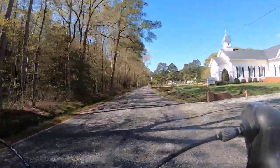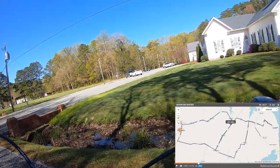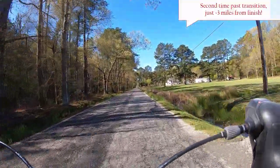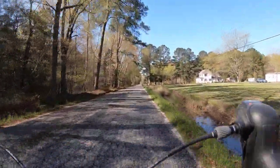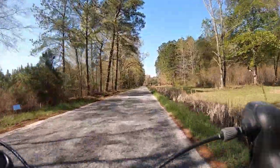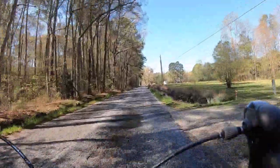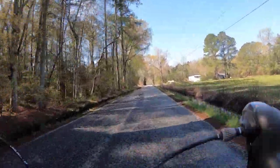I'll just give you a quick scan. And that's the way we came. And I head on. Mile 3. Mile marker 3.